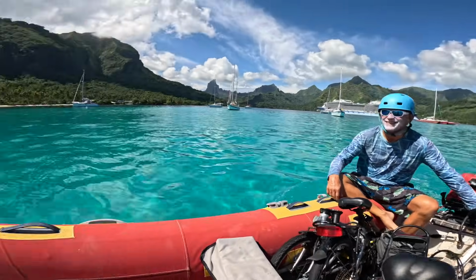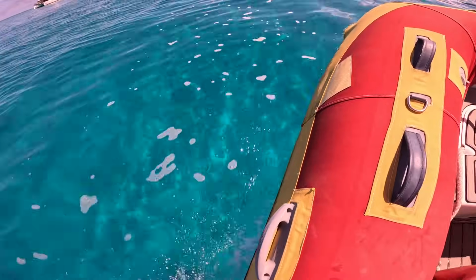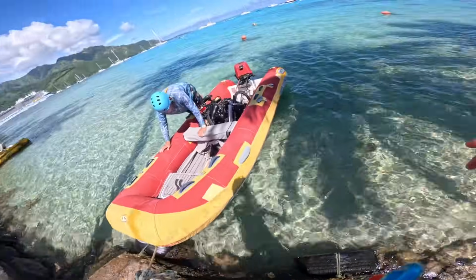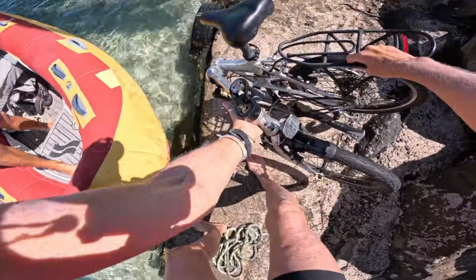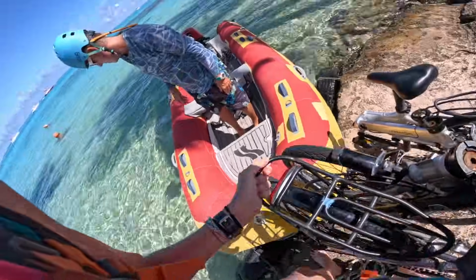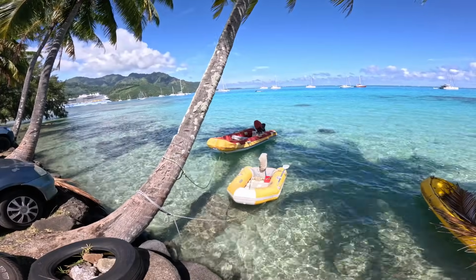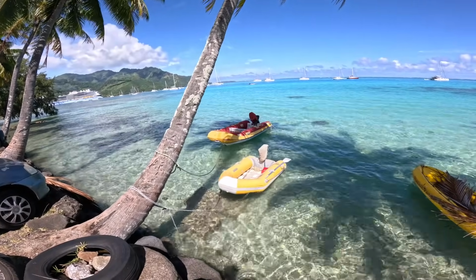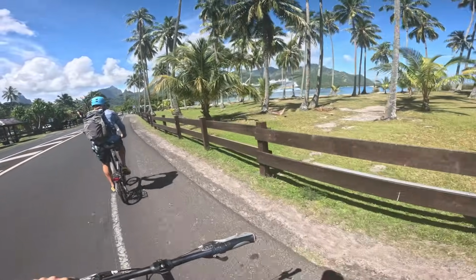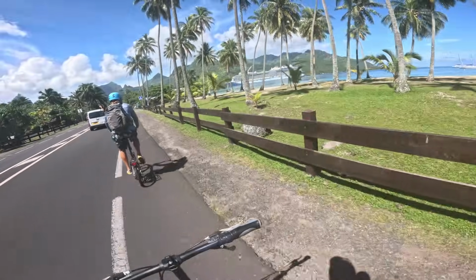All right, we're off. Okay, got it. All right, I think we've got a good situation here. We're not gonna flip this little yellow dinghy. We love this public beach right here with all the palm trees. Beautiful white sandy beach. It's right in front of our boat. Rotui is right there.